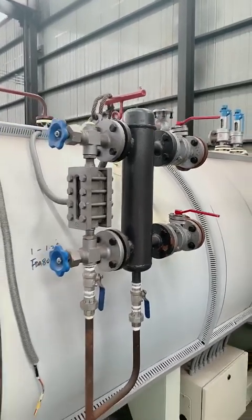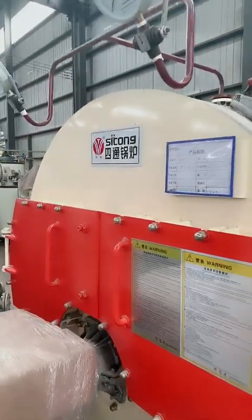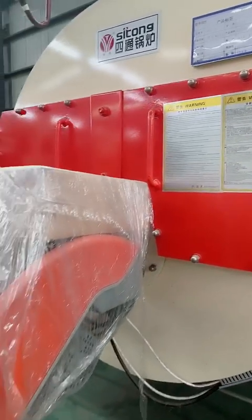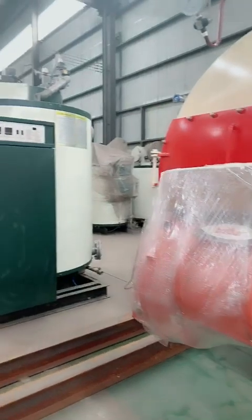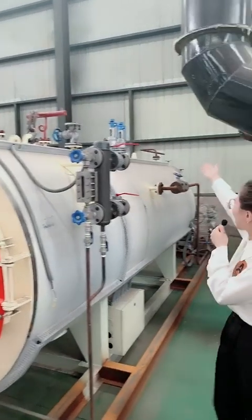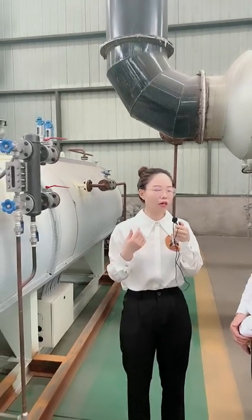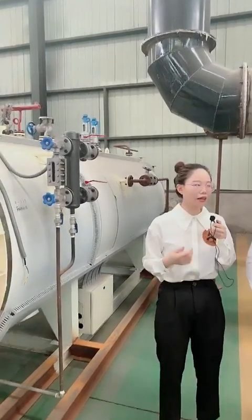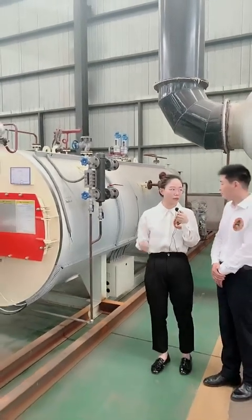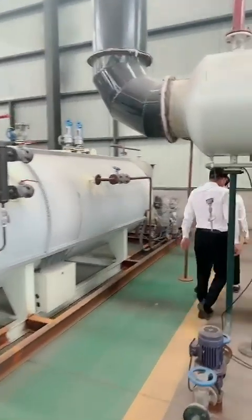What are the safety devices on the boiler? As we know, the boiler is special equipment, and we need to ensure its safe running. The three main safety devices are the water level gauge, the pressure gauge, and the safety valves. Besides these three, we also adopt other reliable parts to make sure our boiler can run safely and stably, such as, let's go to the rear part.